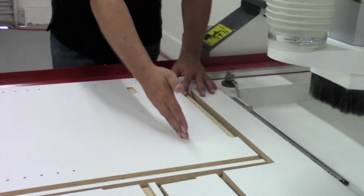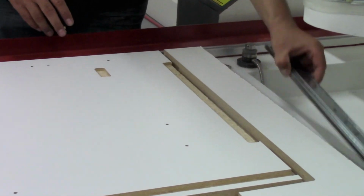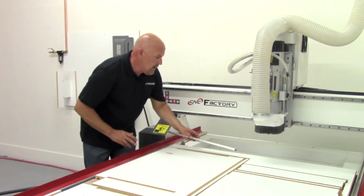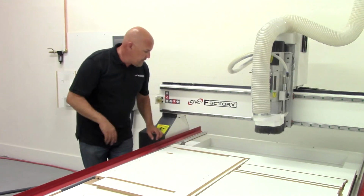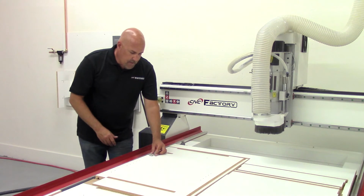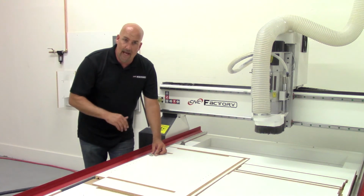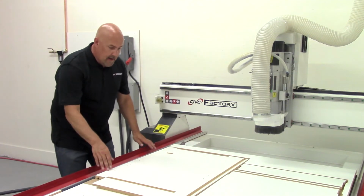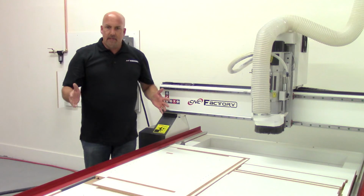Also, we have our holes already drilled for our drawer slider. So we're just going to put it right here, drill it in. Again, no measuring, simple. Our door hinges right here, drill those in. No alignment, no measuring. We have another set right here. Then we have our adjustable shelf holes. At this point, I'm ready to put this cabinet together.